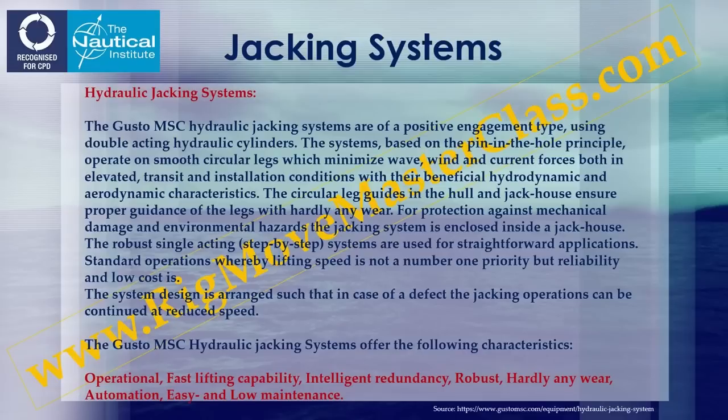The system design is arranged such that in case of a defect the jacking operations can be continued at reduced speed. The Gusto MSC hydraulic jacking systems offer the following characteristics. Operational, fast lifting capability, intelligent redundancy, robust, hardly any wear, automation, easy and low maintenance.